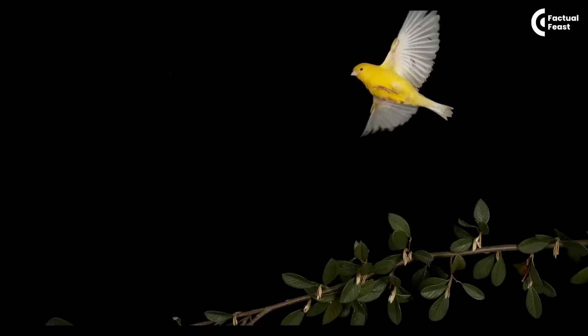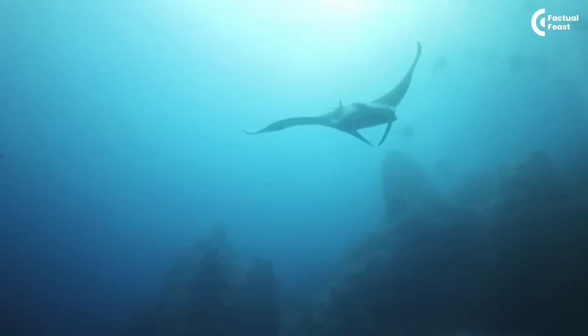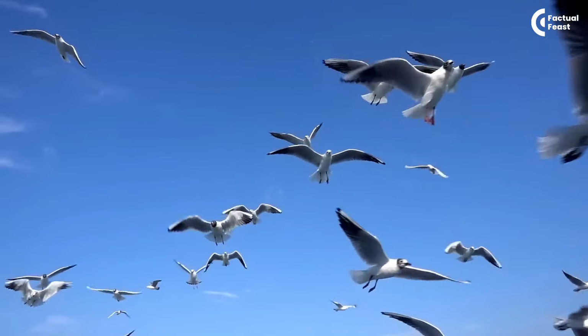An example of this is flight, which evolved several times on Earth through the development of wings. In an environment filled with fluid like water, one can either float if they're lighter than the fluid, or use wings to fly aerodynamically and generate lift.